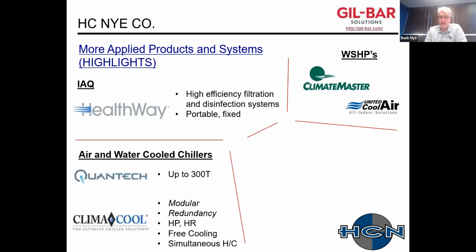Another company, United Cool Air. Air and water cooled chillers, Quantec have the traditional scroll and screw ones up to 300 tons. ClimateCool is a modular company, air cooled and water cooled modules from 15 up to 85 tons. The modular units obviously offer redundancy, backup, et cetera, like that. They're available as a heat pump, heat recovery, 2-pipe, 4-pipe. There's free cooling modules for an air-cooled chiller, and then simultaneously producing heating and cooling.